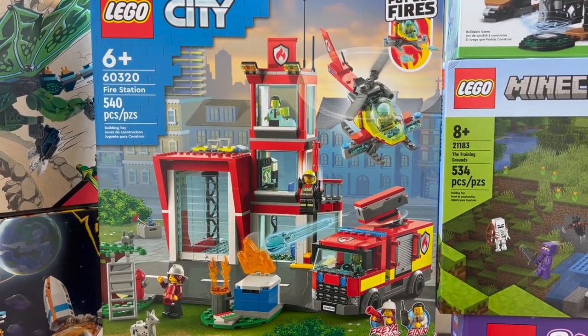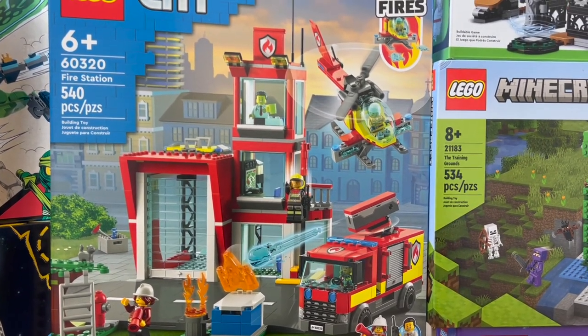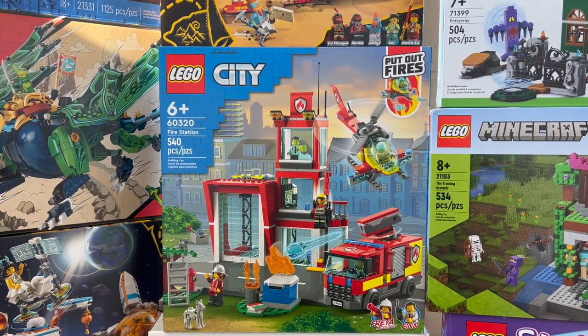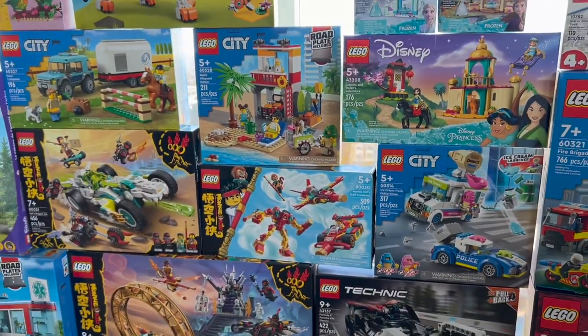$70, I think the police station is a little bit better, but this one does have some unique architecture as well as probably the tallest garage, which is nice to get for the Fire Station builds. Moving onwards, there are a few other LEGO City sets just featuring other stuff.